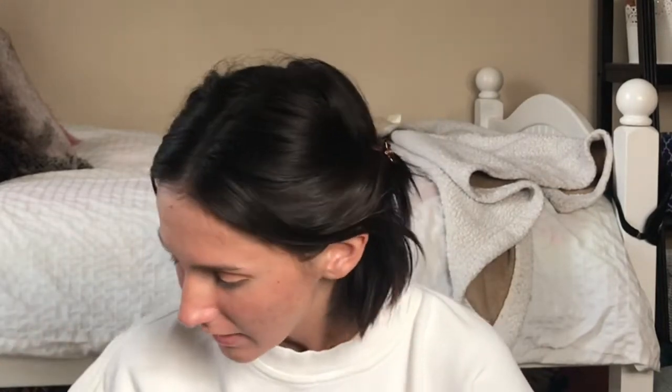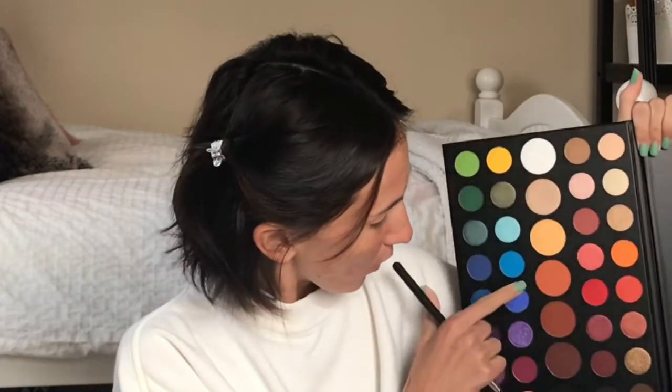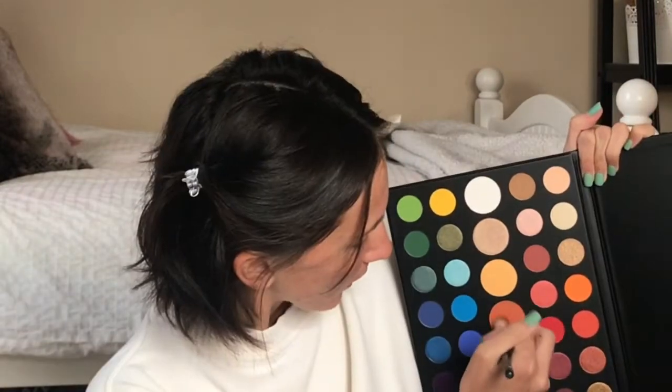That's pretty. And then to deepen that up a little bit, I'm going to go into my James palette and use this big orangey shade right here. Swirl that around and try and build a little peachiness into this crease.